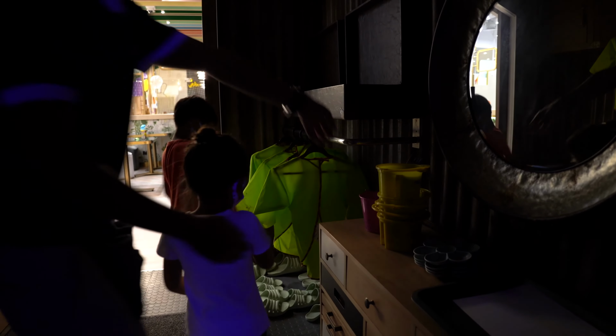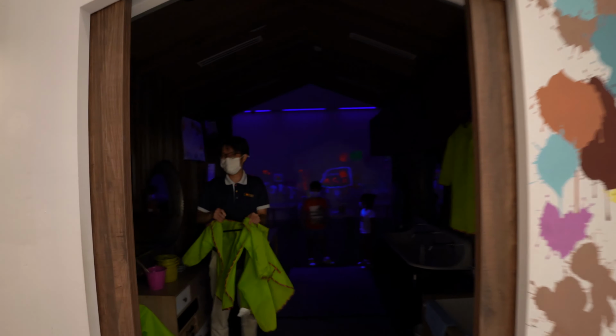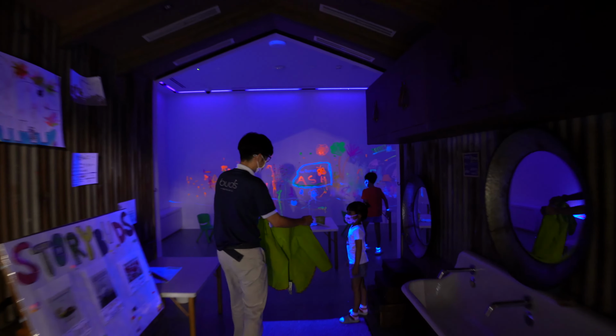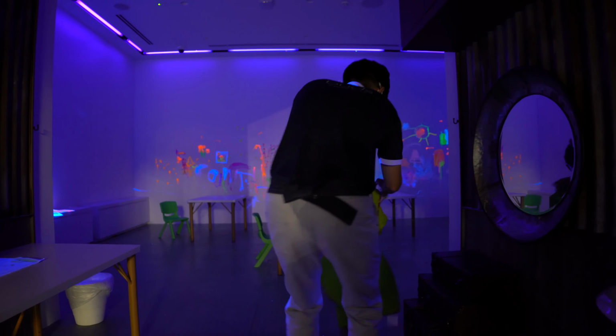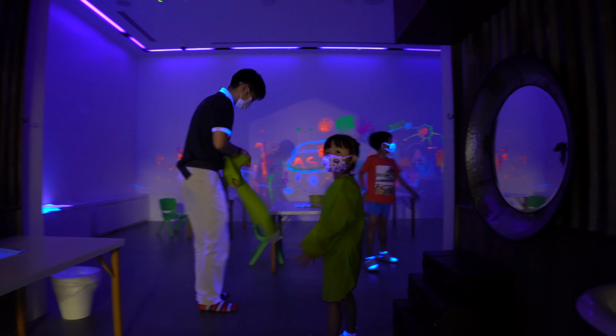You need to wear the slippers and the apron. Just wear the slippers. Yes. You can see it's very dark inside. Actually, supposedly they turn on the light and let the kids do the painting on the wall. Then they turn off the light and the magic will come out like this. It's beautiful. They will let the kids wear protection so they will not get more stain on the dress, the beautiful dress or the beautiful pant.